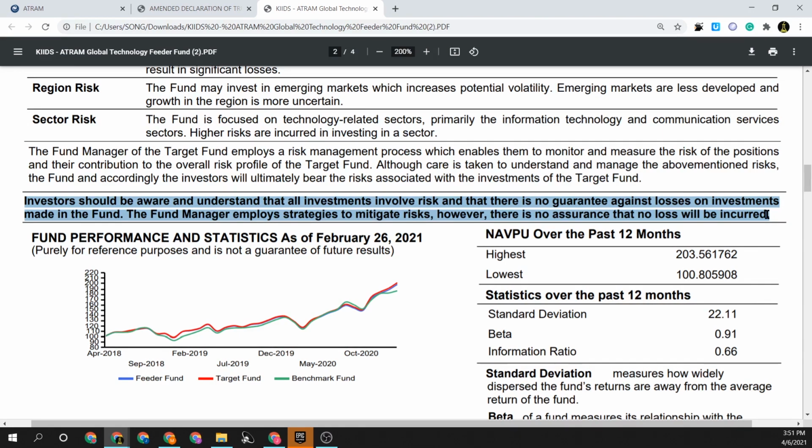It says here that investors should be aware and understand that all investments involve risk and that there is no guarantee against losses on investments made in the fund. The fund manager employs strategies to mitigate risks. However, there is no assurance that no loss will be incurred. Especially, please note that this is not insured by PDIC since this is not a depository product.